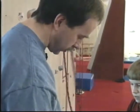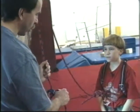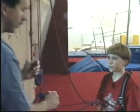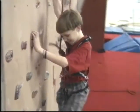It's old sailing terminology. To belay you, I pull up the slack in the rope and tell you you're on belay. At that point, when you're ready to climb, you say climbing, and I say climb on. So I'm ready, belay on. Climbing. Climb on. Okay.